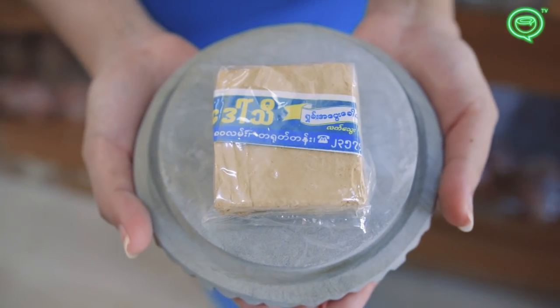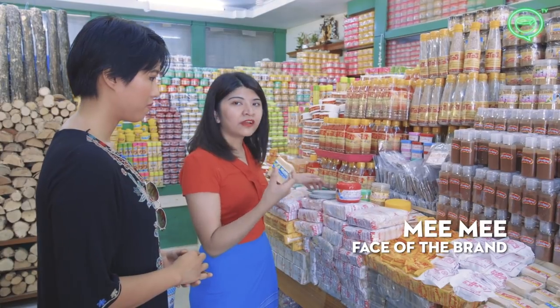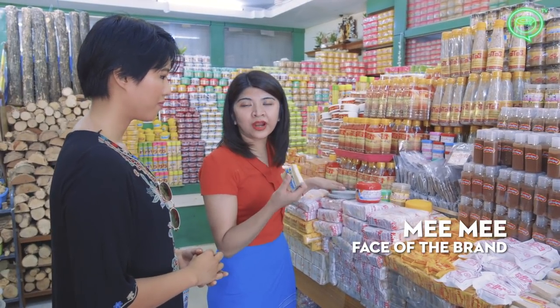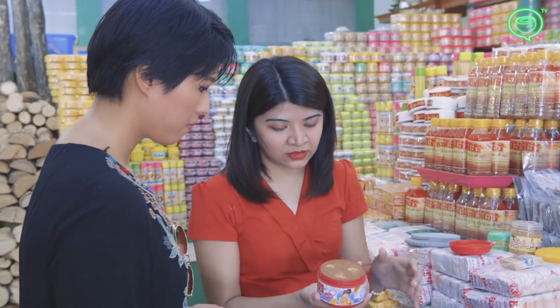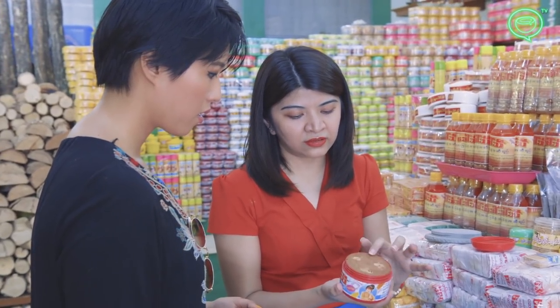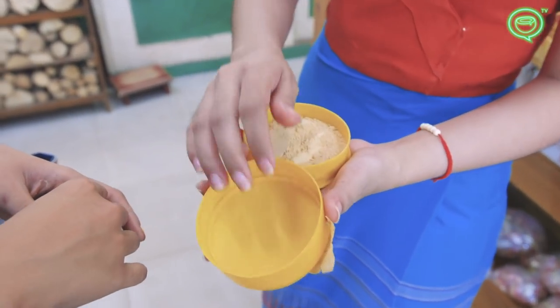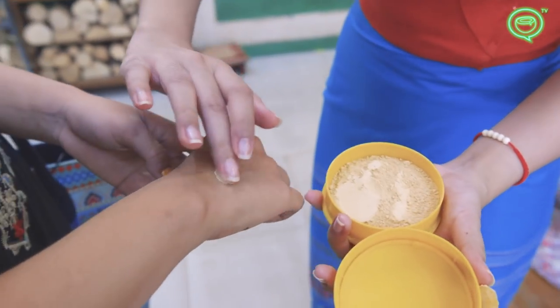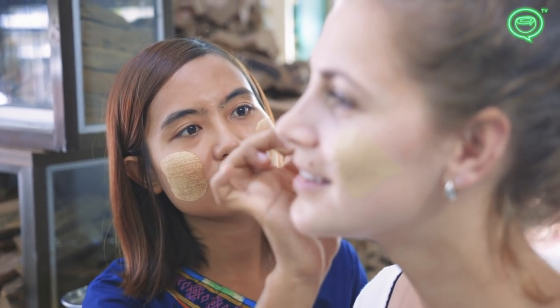So this one is the Thanaka that is dried and put to shape. It's very convenient, so you can carry this around. This white one here is Thanaka, and this brown one is like the medicine. And this one you can use with other products as well, like when you wear makeup. All right, what about that one? This one is for your face. This one is for acne and blemishes, and this also gives better sun protection.